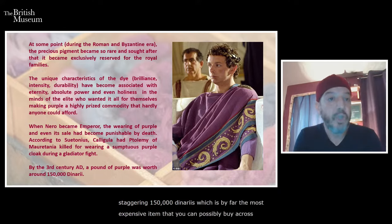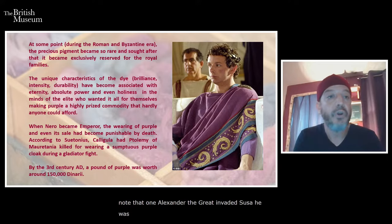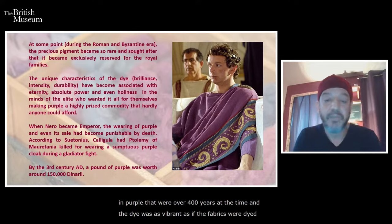It's also important to note that when Alexander the Great invaded Susa, he was flabbergasted by what they call the purple dye treasure, which consisted of several royal robes dyed in purple that were over 400 years old at the time, and the dye was as vibrant as if the fabrics were dyed yesterday. He was completely amazed by the depth and the strength of these colors.